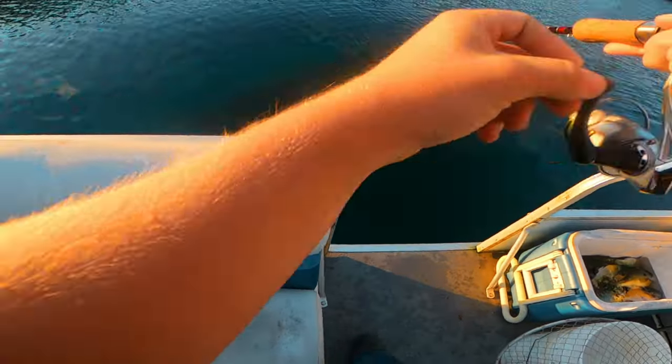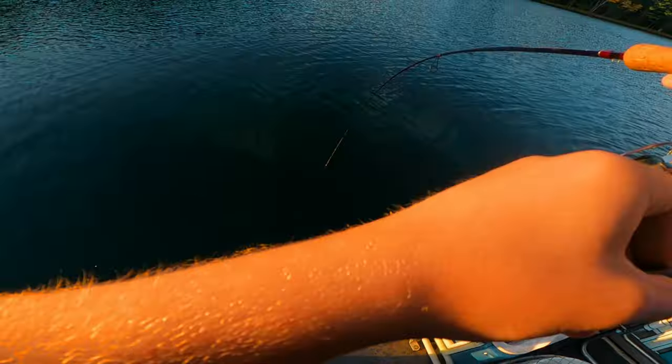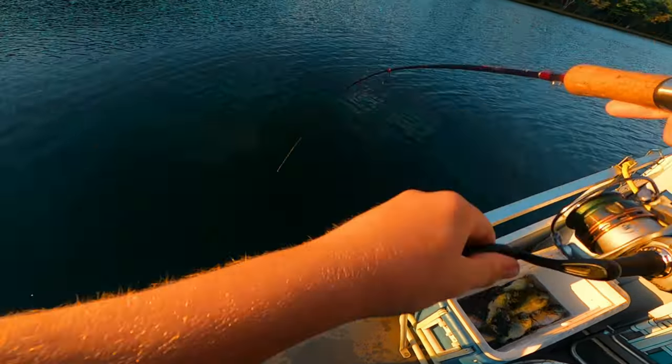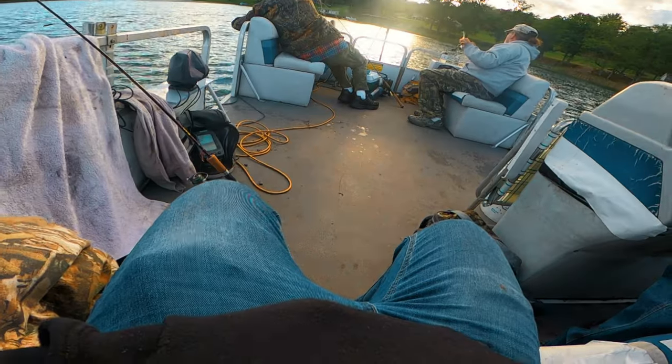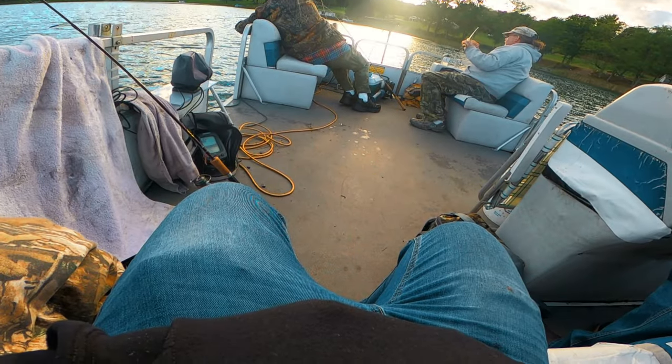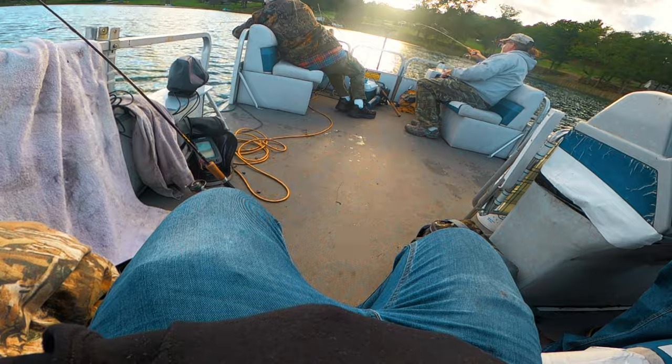Oh. That hit hard. I don't think it's huge, but it hit good. But reeling pretty quick there, Grandpa. You might just hook one again. And then we'll have to sit longer in the wind.